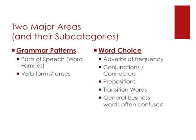So again, you need to learn these two particular major areas because we will constantly be referring to them throughout the video, and you will need to memorize and develop the habit of thinking about questions in these terms.